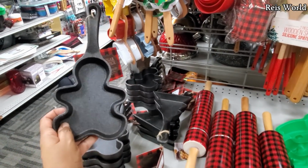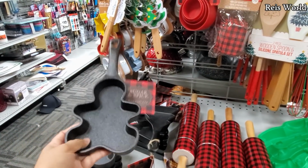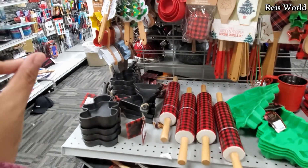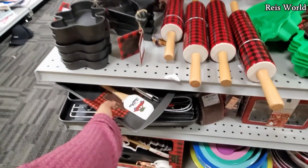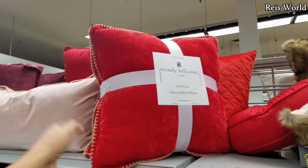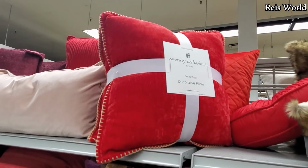Only $4. I really want to try to make a cookie or a brownie, but they never come out right. But $4. I love cast iron. I feel like they're the best. Oh, look, they have another set for only $7. Beautiful red color for $20, and you do get two of them.